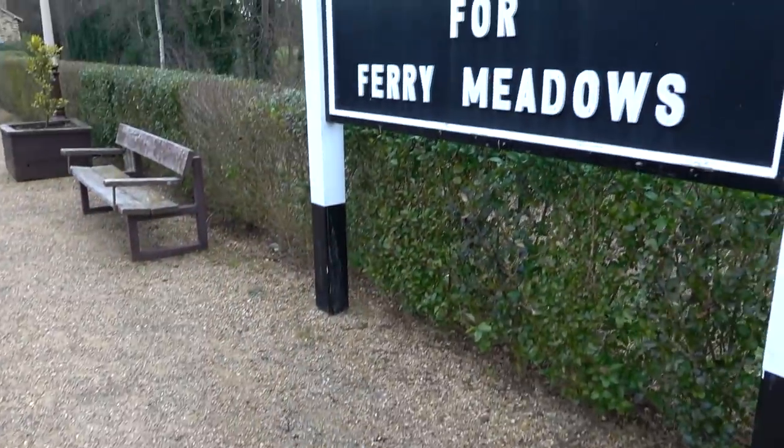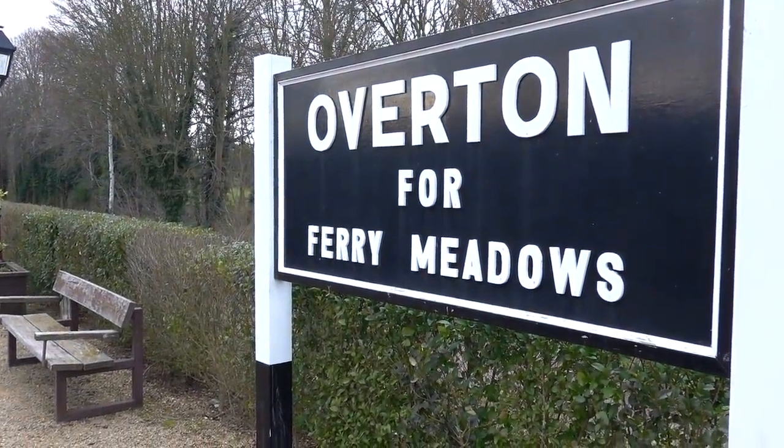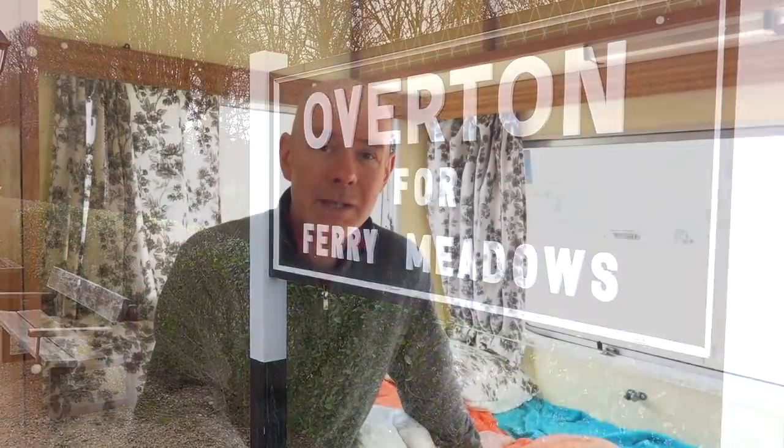So that's the caravan park and the country park. And one of the great things about Ferry Meadows is that the Nene Valley Railway has a station here. The Nene Valley Railway is a preserved railway running heritage diesels and steam trains. And they have a station right here. Mostly at weekends they run their services. So what I'm going to do is take you for a day out on the Nene Valley Railway, but it's a day out with a difference.